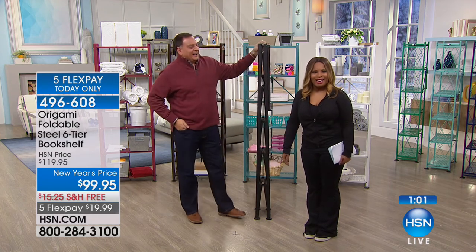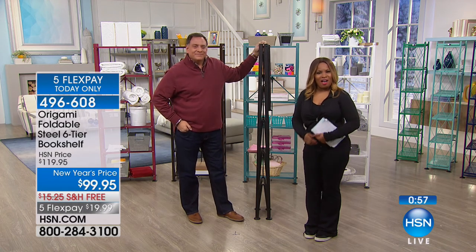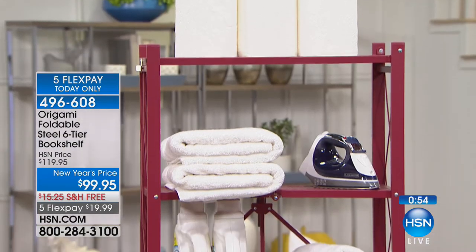On the side hang J-hooks, or S-hooks. My little mugs are on the side. My measuring cups are on the left side on hooks. Oh, it's just amazing. I love it.